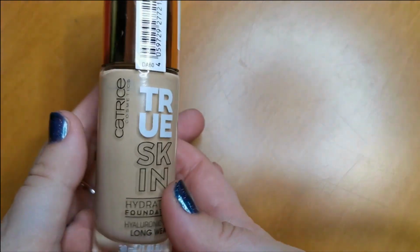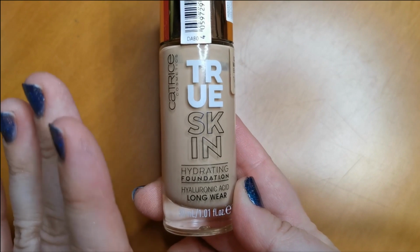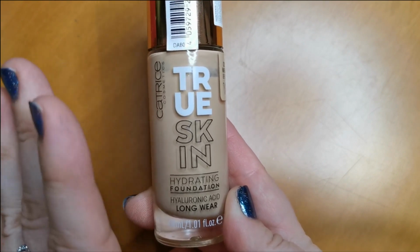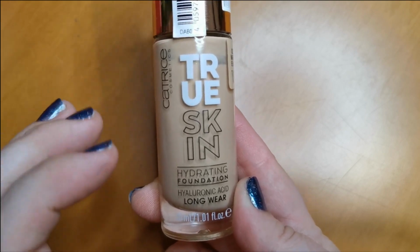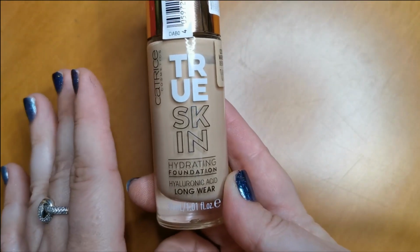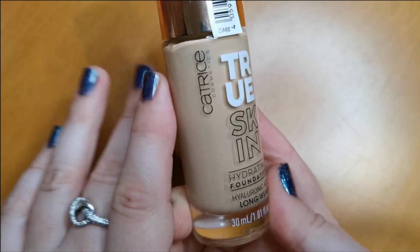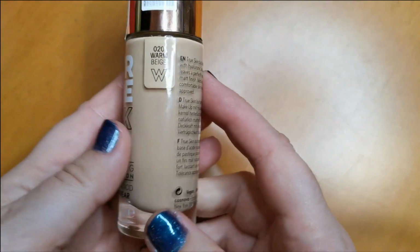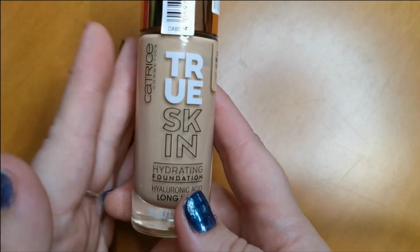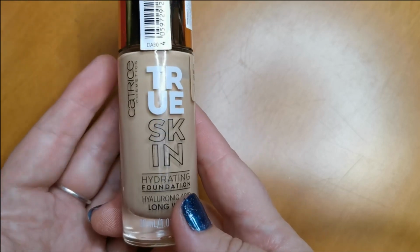Okay guys, so next up I have the Catrice True Skin Hydrating Foundation. Catrice base products are just the bomb. I love their primers, their foundations, their concealers, their powders, everything. They just nail it. I have this in the shade Warm Beige. I would say it is possibly more my summer shade, but oh, I love this. Absolutely love it. My skin looks beautiful. And again, it's nice and affordable.